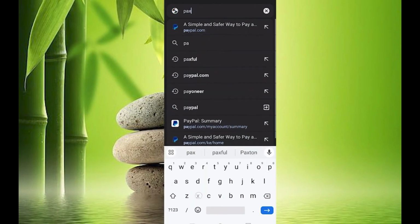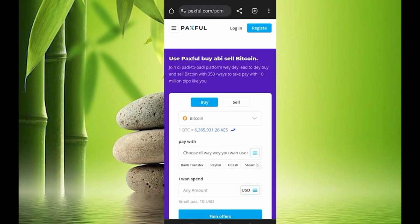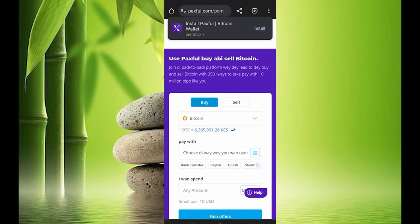Now choose your payment method. Under Pay With, search for and select Zelle. Enter the amount you want to spend in your local currency. The marketplace will use that to find matching offers from sellers who accept Zelle and can trade at that price range. Tap Find Offers to see the available sellers.